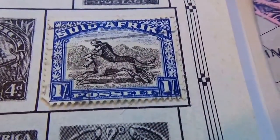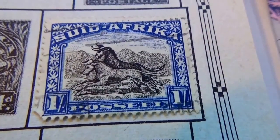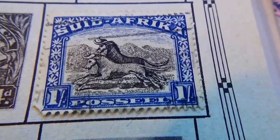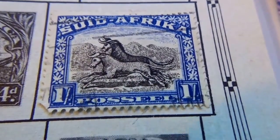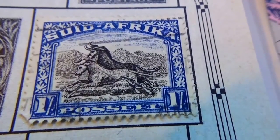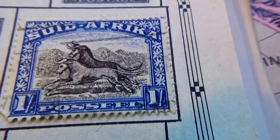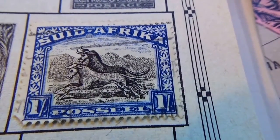Okay, today we're visiting South Africa. And this is the Union of South Africa. Look at that, isn't that beautiful? Now this had to go through a double printing, one for the blue and white, and one for the black and white. So that's quite an interesting one. This one I haven't seen before. A lot of the other ones I've seen before, but this one's really different.